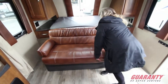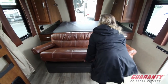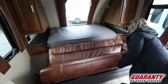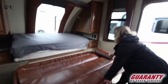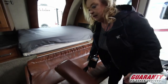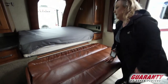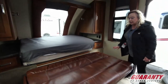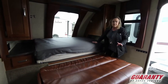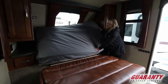So you've got this nice couch. Comes bedtime, you're going to pop this up. Whoops, I should have taken those out first. Oh, it's a little tight. Oops, that should have popped out just like that. Set those down on the side. So now you've got this set up here. And I guess if one of the kids wanted to take a quick little nappy, you could do it. You can also make a big double bed out of that table. But you flip this over.